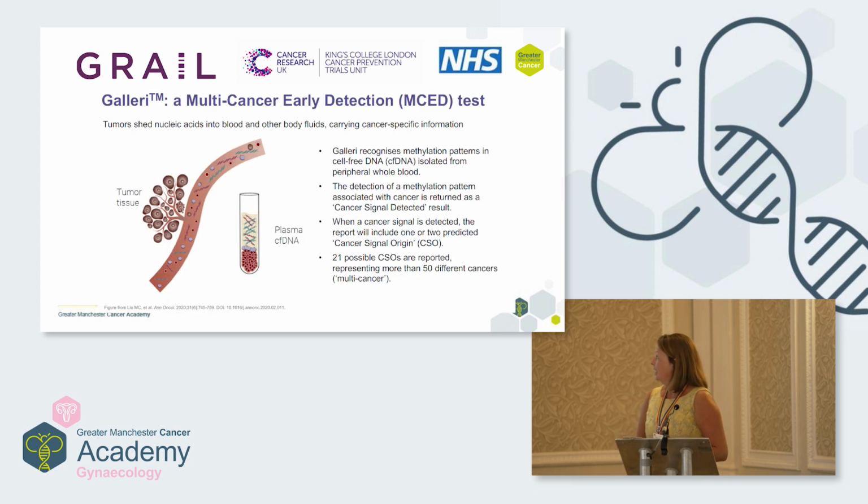Got to press hard. I'm now slightly embarrassed by this picture after Richard's very technical display. But he did talk about methylation patterns, which is how NHS Gallery, which is the name of the blood test, works. So it picks up the pattern from the DNA, and that's associated with a cancer signal being detected. That links then to a cancer signal origin, or a CSO. There are 21 possible cancer signal origins, and they cover over 50 different cancer types.